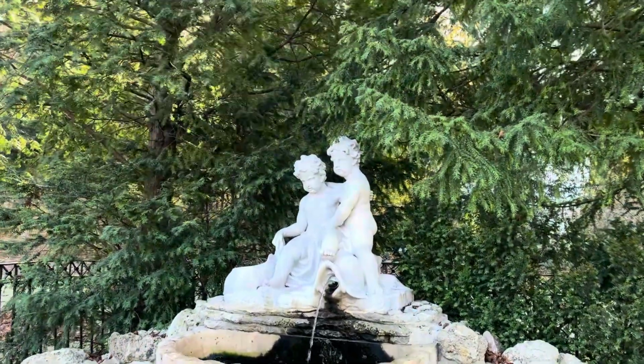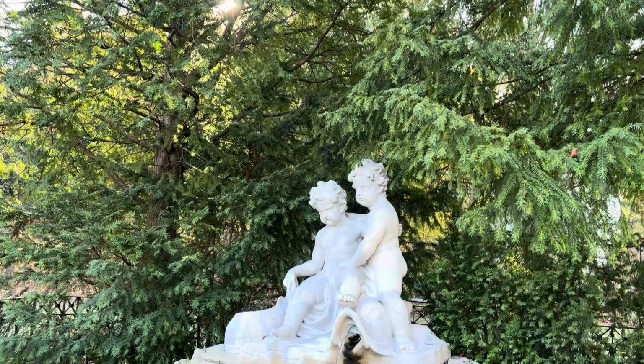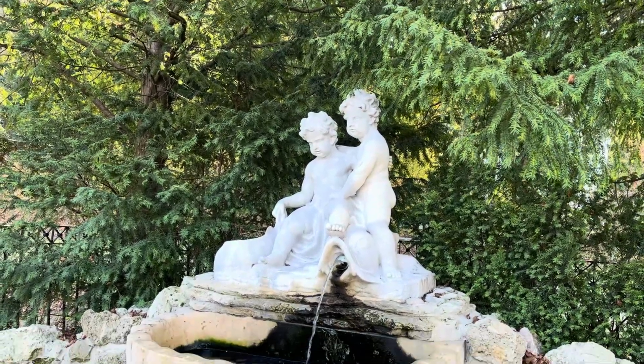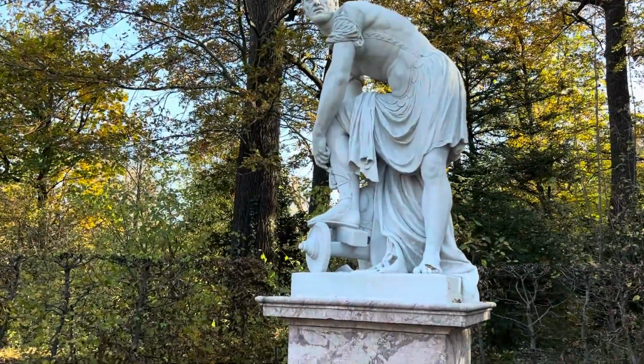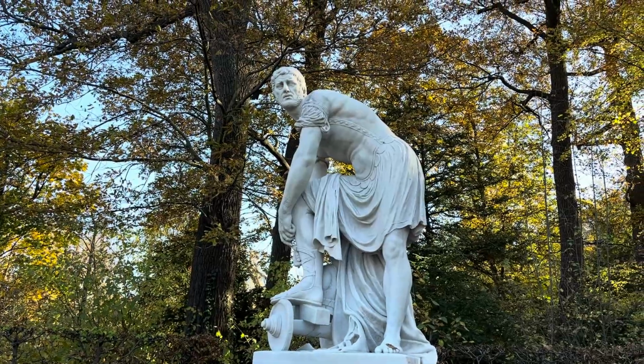Dude's got muscles. Bro, that kid's ripped. He's strong, fat. And this is Hercules, and that is the first recorded dumbbell ever in history, right there.